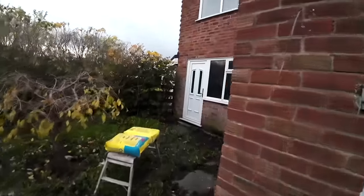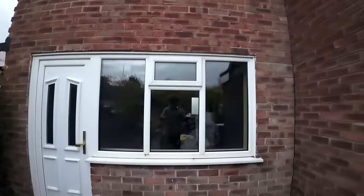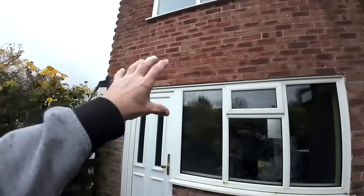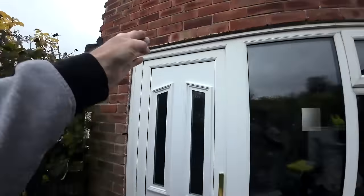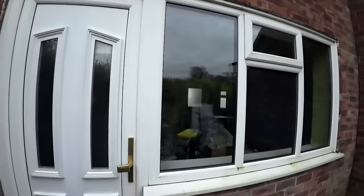Which is this. Oh, this is all coming out. Window going in there. Window going roughly here. This is another Robbie job. So they've done the frames for us. They're just building them in.